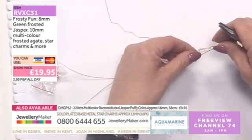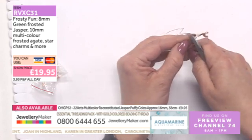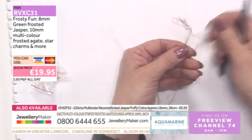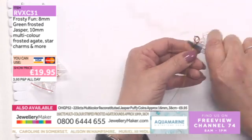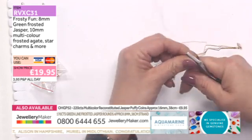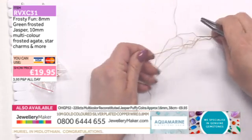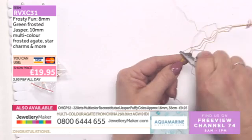So I'm just going to. You can sort of do them randomly, a couple at a time, or if you want to, you can do all of them at the same time. Just make sure you stagger the strands, so have some shorter, some longer, so that when you let them go, they don't all sit together. We don't want them perfectly lined up. Every now and again, separate them and give them a bit of space.